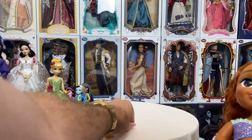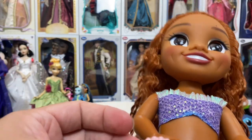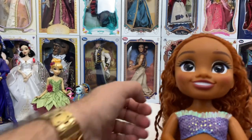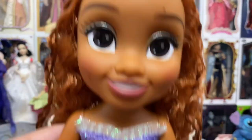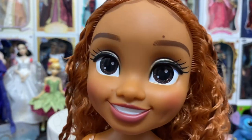And then the other item she comes with is a pretty pink iridescent seashell. So you can put that in her hand too if you wanted to and have her hold it as well. So that is the new JAKKS Pacific Ariel live action Little Mermaid doll.